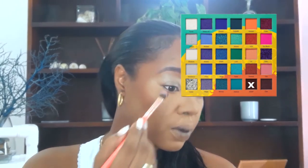And I'm mainly going to be doing a matte look. I don't want any shimmer on my eyes today. I'm going to start by working the color called ASAP in my crease. It's a dark brown shade.